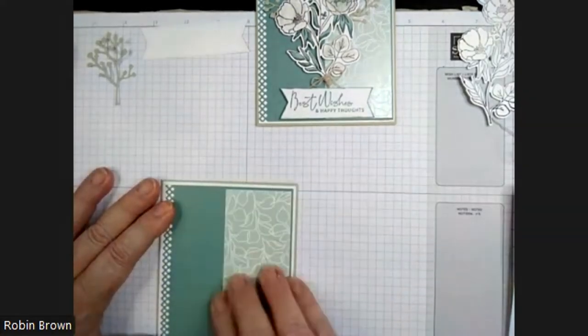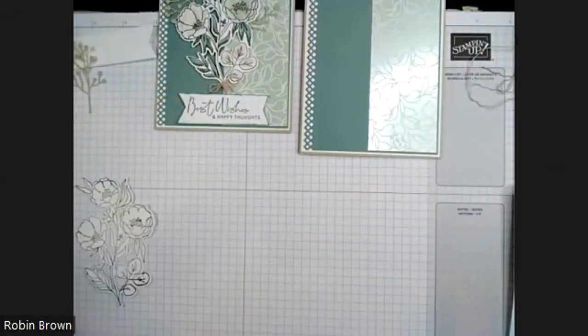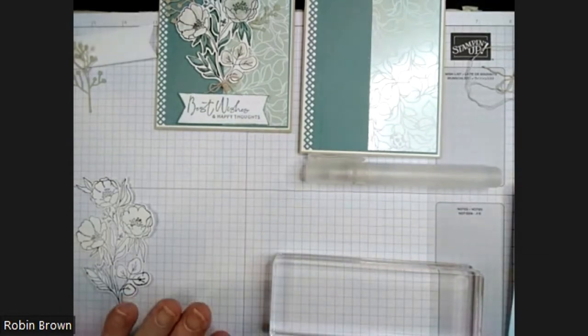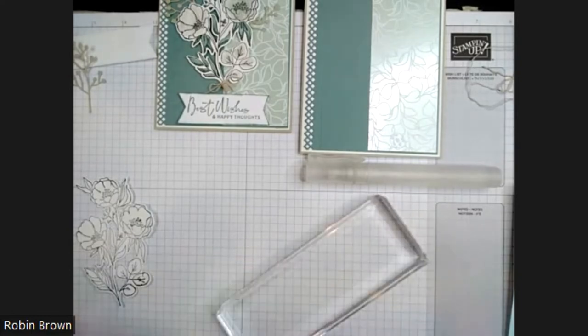Okay, so that's pretty much the basics of the front of the card. And then we're going to take our flower, and I'll show you what we did with this. I have a block here, and I have a spritzer with some alcohol. And I'm going to take the light mint macaron and I'm going to just color on here.